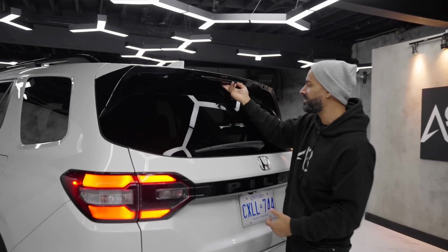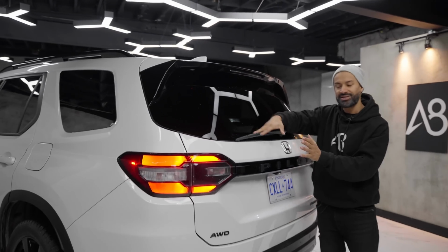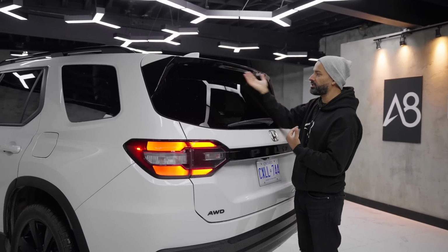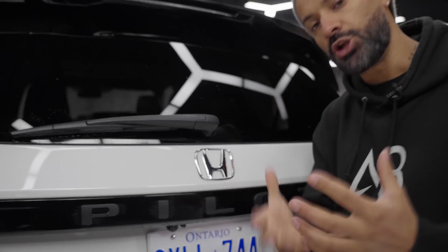Now, I like how you have this wiper here. Kidding. It should really be underneath here so that it's out of the way, so that Canadians like us don't break it when you have all this snow sitting packed on it. It's just very typical in the SUV business. Everybody seems to want to put it here, but for me, it needs to be tucked underneath like a Range Rover.